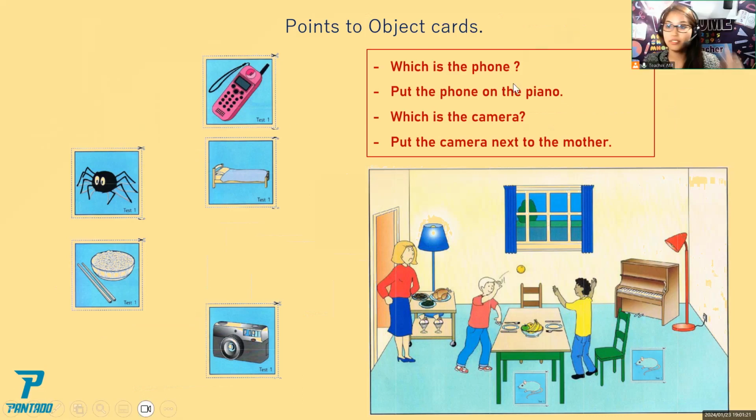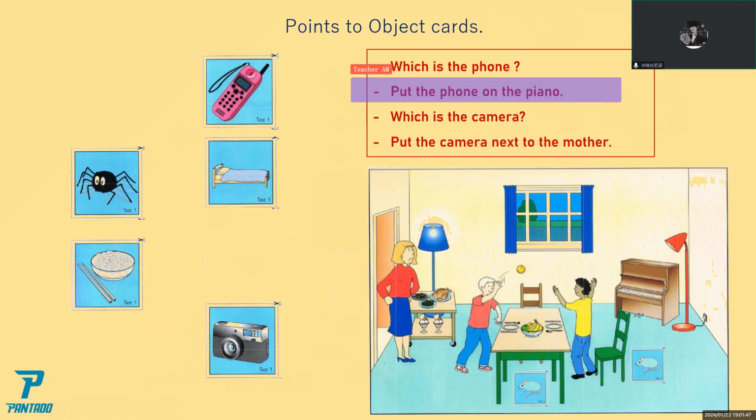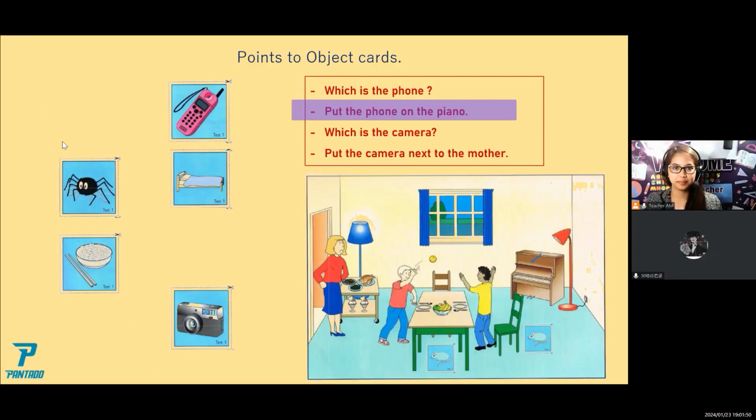Okay, look, where is the phone? Very good. Okay, now put the phone on the piano. Yes. The phone on the piano. On the piano. Yes. Put the phone on the piano. Wow, very good. That's right.